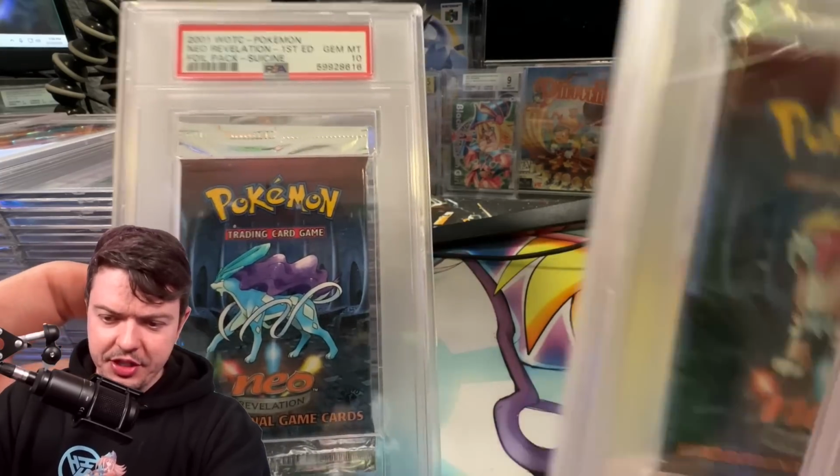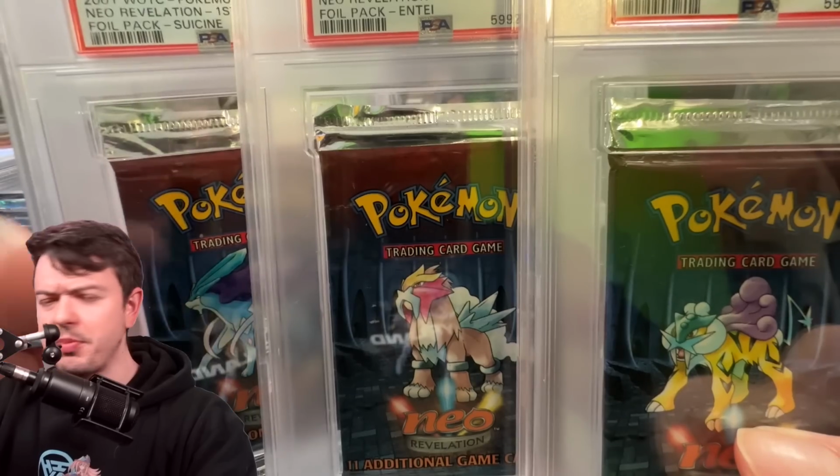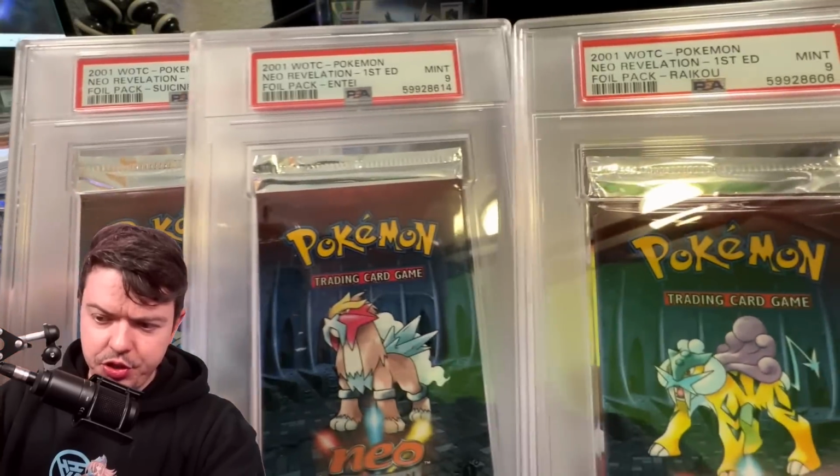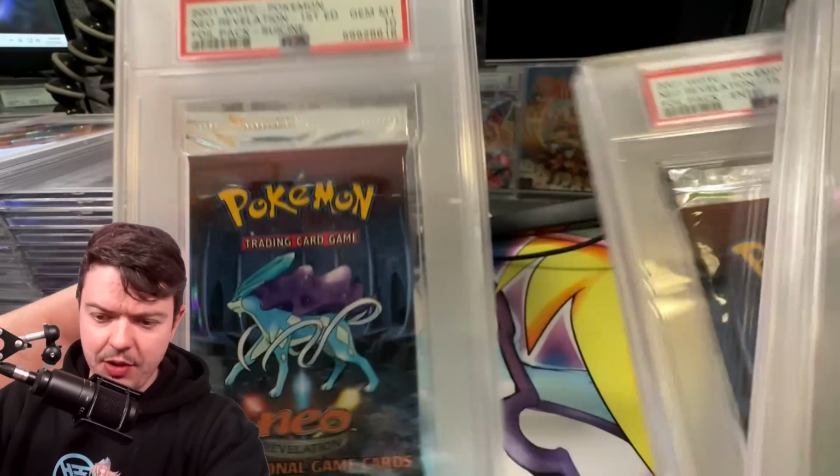All right, first things first, we got the trio. We got the legendary beast. I don't have this Drevius. Is that the 4th pack? I had that one, but I got rid of it a while back. So we got 2 9s. We got the Raikou and Entei 9s, and then we got the 10 Suicune.